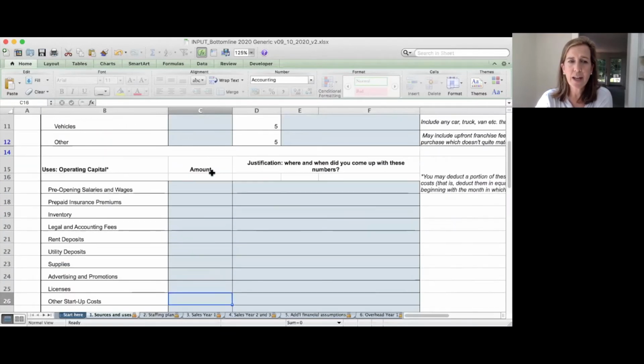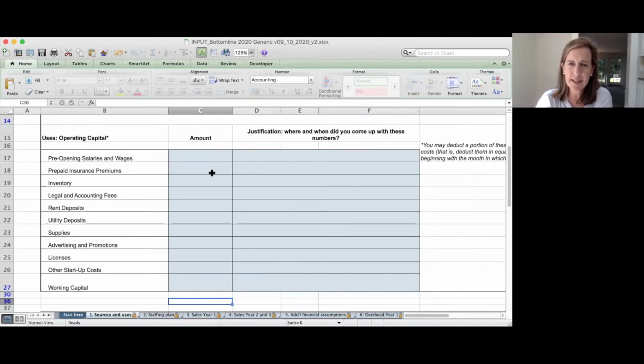Then below that, we look at other operating capital uses in starting a business. This starts with any pre-opening salaries and wages that you'll need to pay people if they come on board pre-opening. Usually you'll need to invest in some amount of inventory, prepaid insurance premiums. These are a bunch of categories that you'll have to think through and budget for. Rent deposits, usually people need to pay some first month or last month for security. Same thing with utilities to get that up and running, supplies, then opening advertising, any license and other startup costs.